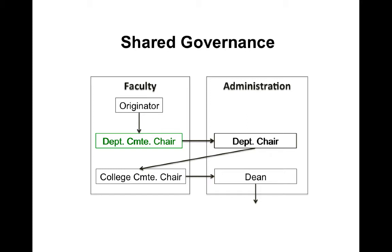Curriculum changes begin with a faculty member. With the introduction of the electronic process, a new role has been explicitly added to the approval process. That is the role of the Department Curriculum Committee Chair. This individual is responsible for ensuring that the department or program faculty are in favor of the curriculum change.